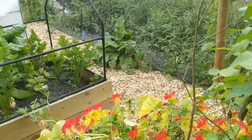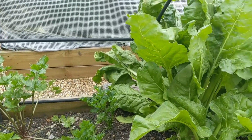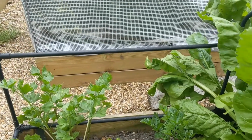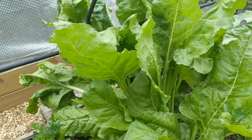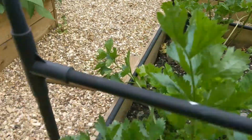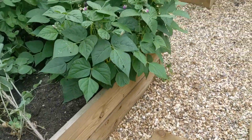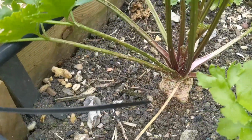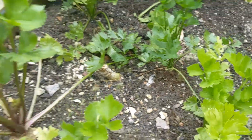This bed is now uncovered, and is mainly the celery and celeriac bed. There are some bits of spinach left, but I just don't have the energy to process it. And as you can see, the celeriac is really bulbing out, and probably this one is even better visible, because it's really starting. And this is celery next to it, and this is celery as well, so it's a mixed bed.